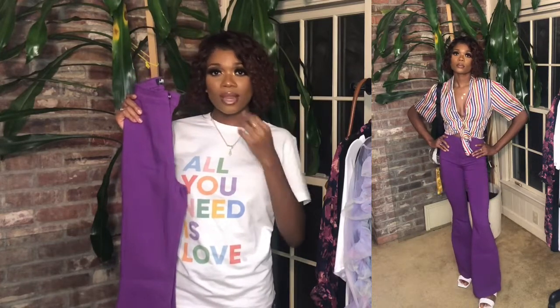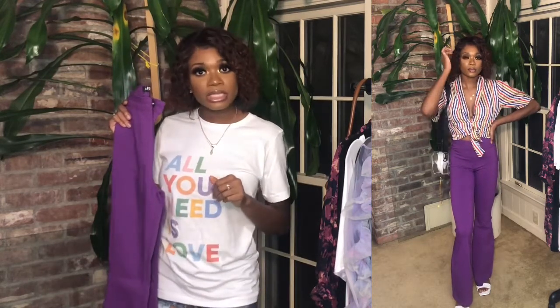If you're not a girl that likes to show your cleavage, you can button it all the way up, but I didn't mind that, okay? Ain't nothing wrong being a little sexy, just a little bit.